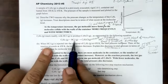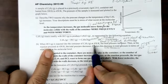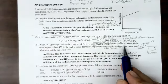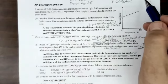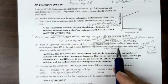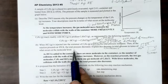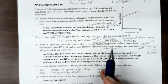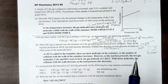When this is injected into the container, at some temperature, I don't know that that's important exactly, but I'll put it in a box because I genuinely don't know. The total pressure increases. Well, yeah, if you take gas and pump in more gas, the pressure goes up. So, kind of duh. Then as the reaction proceeds at 450 K, the total pressure decreases. This is the kind of thing they like. Explain this decrease in total pressure in terms of what occurs at the molecular level.